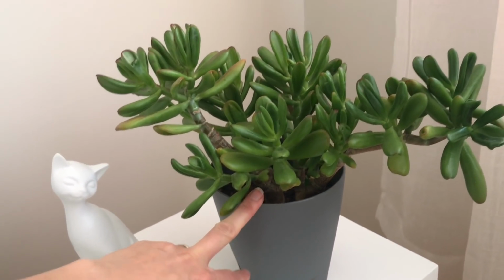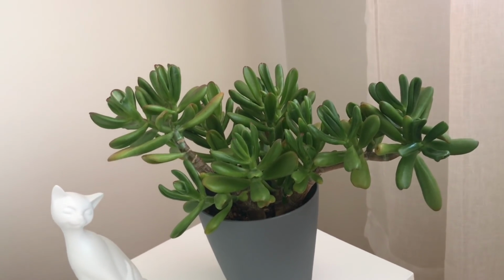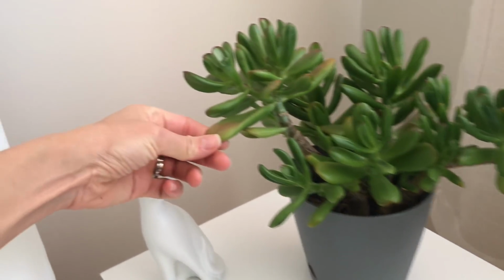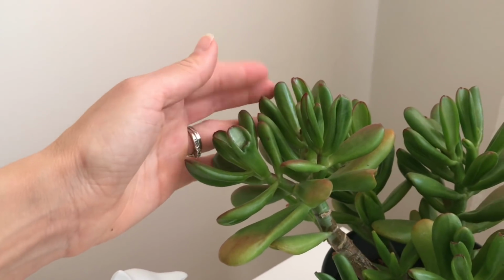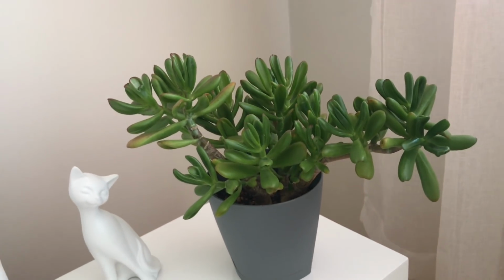So I changed the pot of this plant last fall because it needed more space. The leaves are very firm, have a slightly orangish look, and pink reddish edges. I don't know if the camera can show it. Actually, it's really pretty, and as you know, I love Crassula.